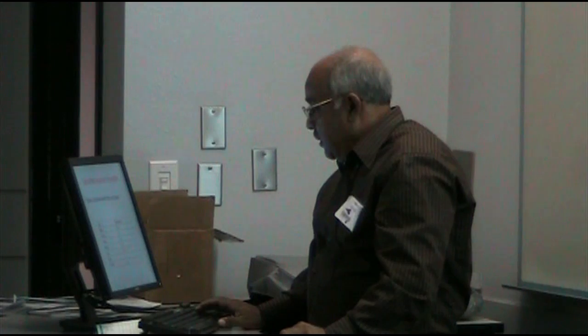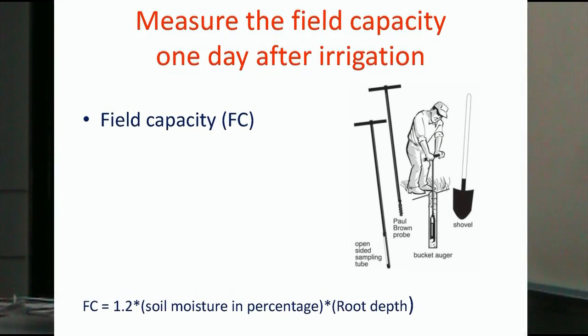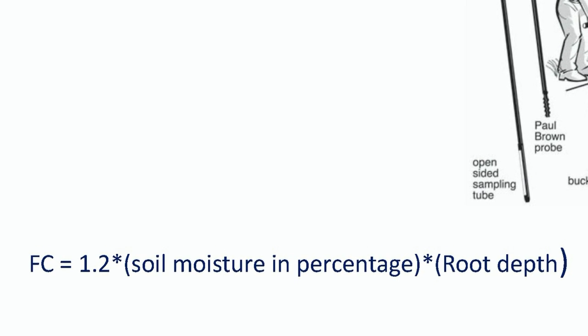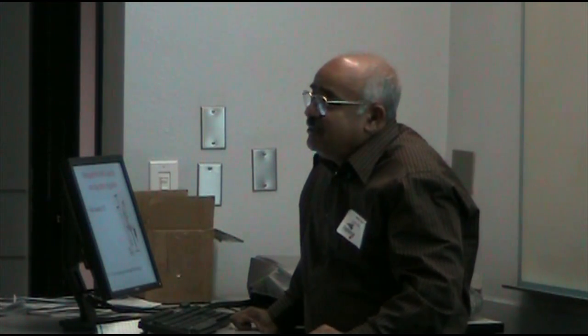Can you flash the formula again? Which one? The field capacity. Here. Oh, this one? Yeah. Okay, I'm sorry, before that. Hold on. This one, right? Which one are you looking at? This formula? Okay. I'm going to make this available. I'll put this on a web page on a server and send you the link so you can download it. And if you don't get it, send me an email and I'll send it to you.